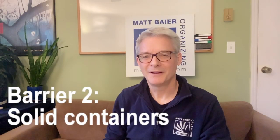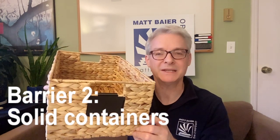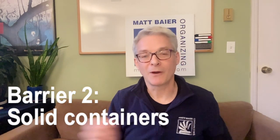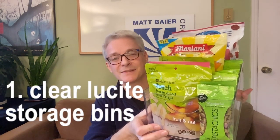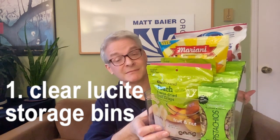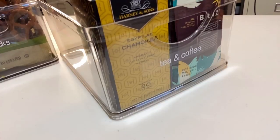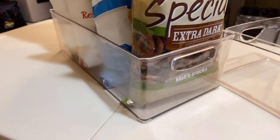I know, folks love to see these baskets in pantries, and we can use them as well. But for visibility, findability, and general ability to stay organized, I recommend these clear lucite containers. You see them a lot in those beautiful pantry photos, and for good reason. You may see them as a wasteful expense, but consider how they save you time and money.